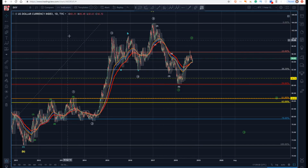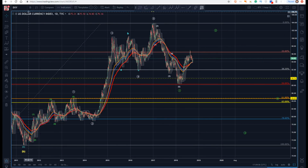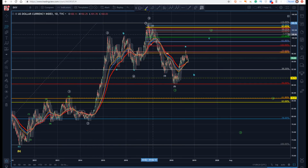Well, this reaction looks like I've got 5 waves in that. So this looks more to me like I've got an A wave. So I can go 1, 2, 3, 4. Looks like a diagonal. That looks like A. B coming in, C yet to come. Remember the length of time, I'm on a daily chart here. So we look at this and go, huh, wonder where we are here. Wonder why that stops there.